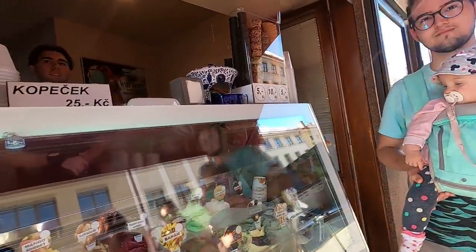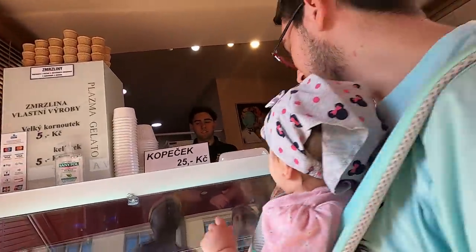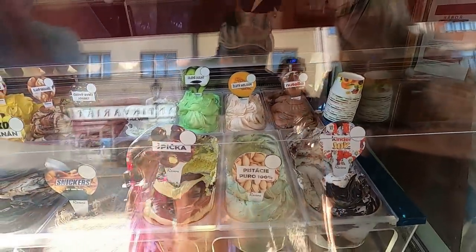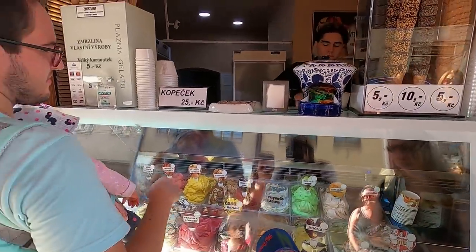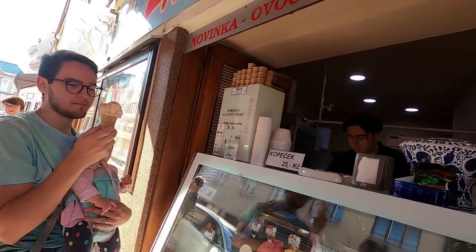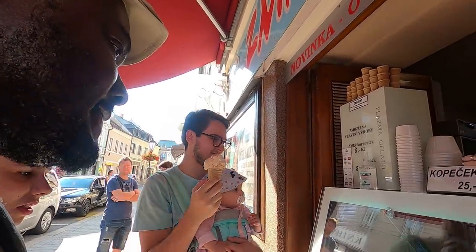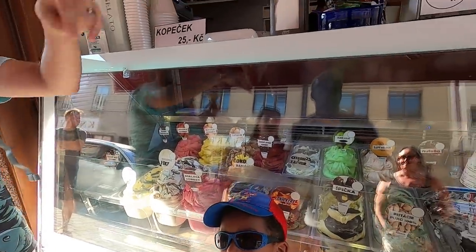Do you think they have velký kornot? Yeah. Velký kornot. They have like já prosím mascarpone. Ne, moment, ne, mascarpone, já si dám žlutý melon. What are you gonna get? I'm like, this is too complicated for me. What did you get? The melon. The yellow melon. You got one flavor, right? One flavor. So hard. Well, you can get two. Yeah. Can I get more than two? Yes, yeah? You can buy the bigger one.